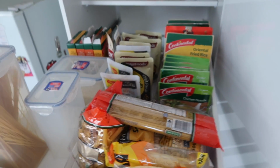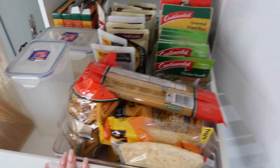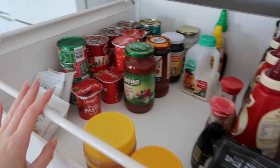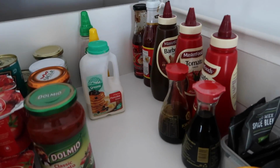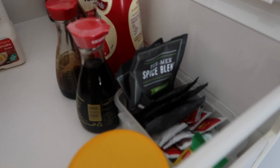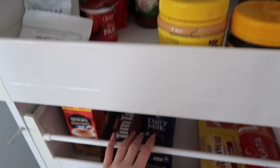Rice in that one that I use those plastic containers for. Hope you guys can see that because I can't see what I'm holding the camera at. Then in this one, on this side, we have tinned products. We have pasta sauces, other condiments and sauces, spreads, and a little container with little sachets of sauce and stuff in that.